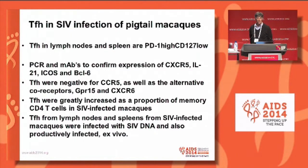Okay, so unfortunately, we can't access lymph nodes during acute HIV infection to follow all the molecular and cellular details. But we switched to the SIV infection of pigtail macaque model to look at lymph nodes during very early infection. And early on, we defined T follicular helper cells in macaques as PD1 high and CD127 low. I'll show you that in a minute. Because we were unable to find cross-reactive human antibodies to identify CXCR5 in the monkeys.